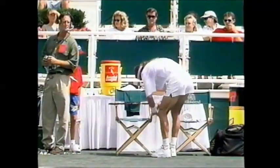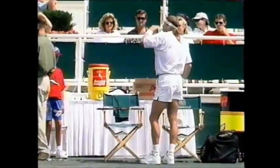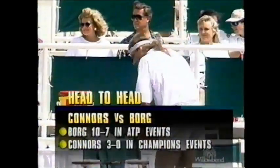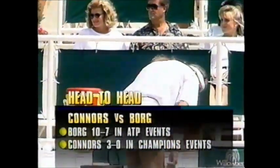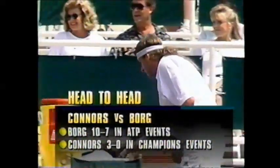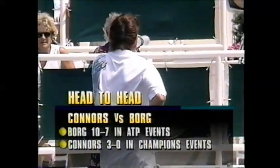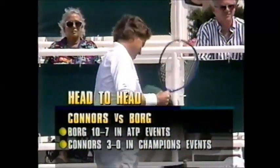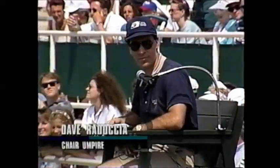Let's look at these great players' record against each other, and I think no matter who Borg has played in his career, he has an advantage. Borg 10-7 in the regular ATP events, including several Grand Slam events, Wimbledon most notable among those. But Connors is 3-0 versus Borg on the Champions Tour. As we've mentioned, Connors, the winner of all 5 of the previous Champions Tour stops, most recently last week in New York. Our umpire is Dave Radosha from Walpole, Massachusetts.